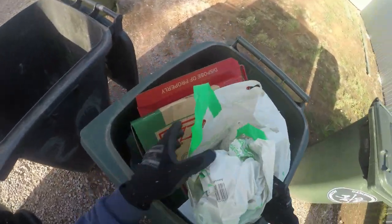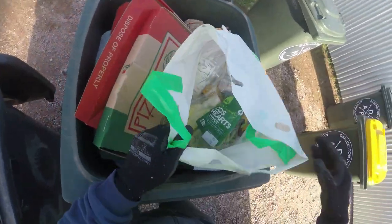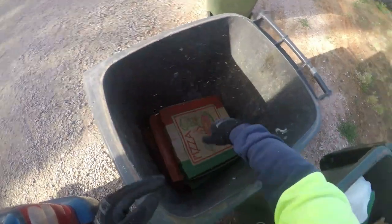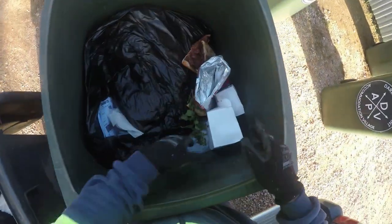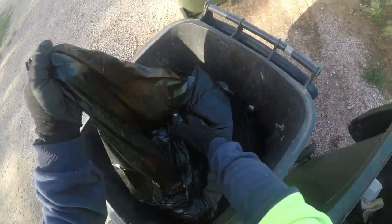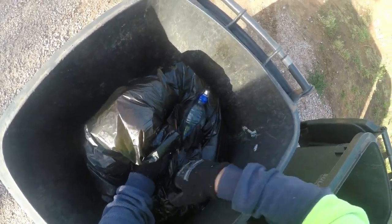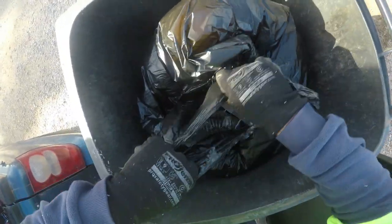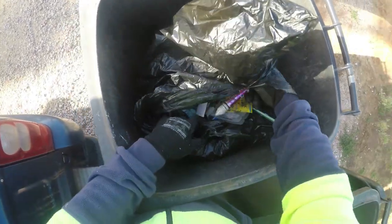Oh dear. The amount of things that I have found in them is just unreal too. They're in pizza boxes. Someone loved their pizza there. Pizza Maria. That's a heavy bottle for a bottle of water. Because it's full. Here's another bottle of water. No label.